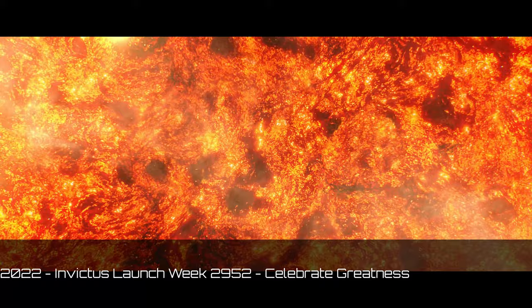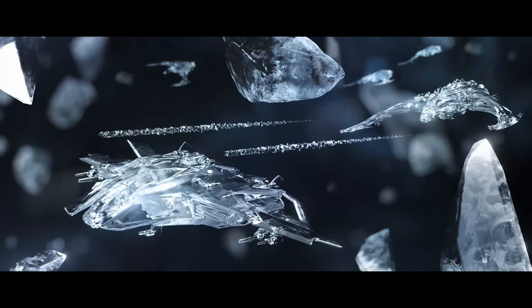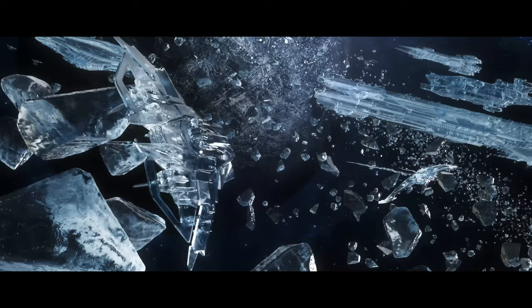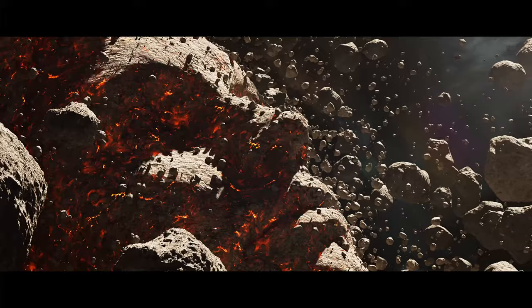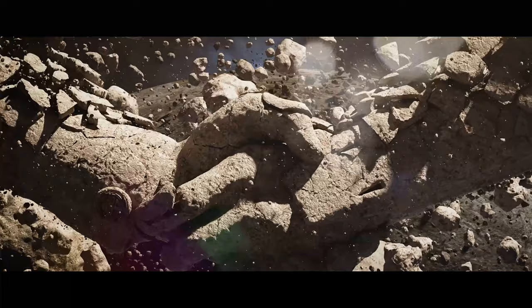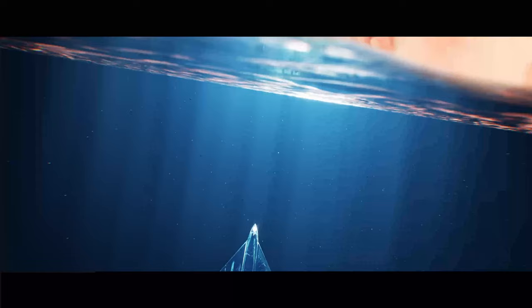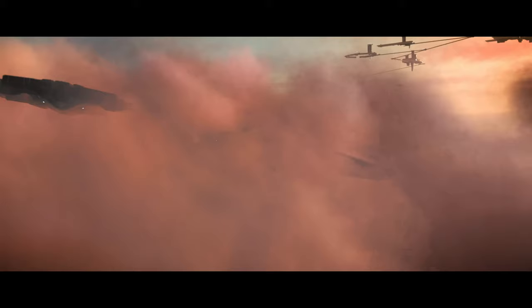As a mere spark. Forged in conflict. Shaped by unity. The armistice has been signed. Ready to go, Zeus 1? 4, 3. Driven by progress. It is strength, grit, triumph. We'll be right back.